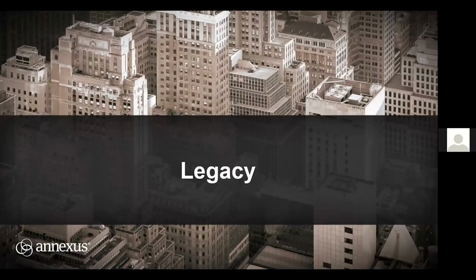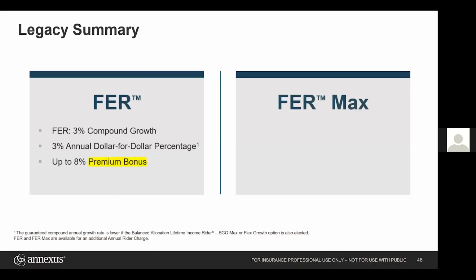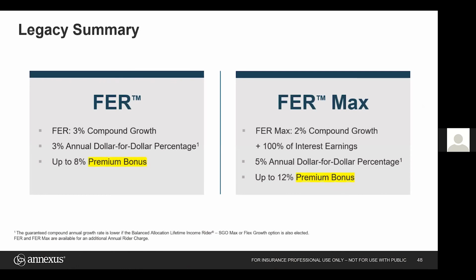Then let's talk about legacy a little bit here. Again, with the legacy, we have 2 different options. We have the FER and the FER Max. Both of these are going to come with a premium bonus. These premium bonuses are great. They can help offset surrender costs. If we're replacing a contract that really hasn't worked out very well for our client, we can get them into a product and a strategy that we know has worked in the past and should continue to work in the future.